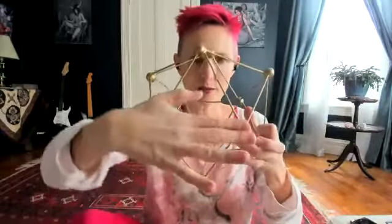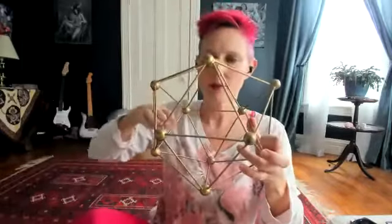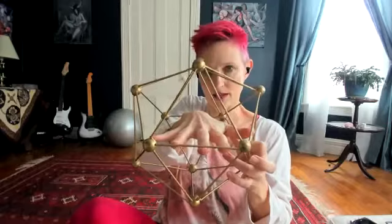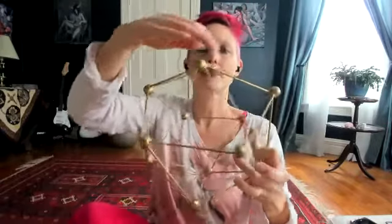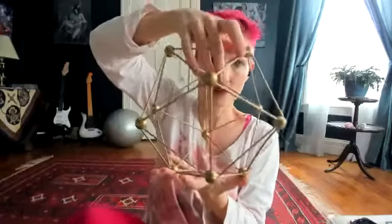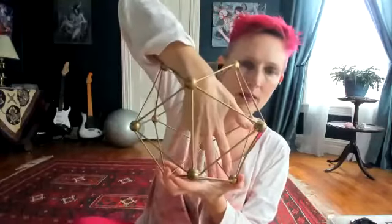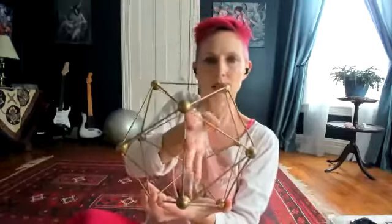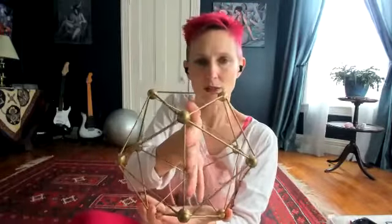This right here, these 2 points in front, these 2 points in back, if I put this through here, that is the horizontal plane, right? Let's turn it this way. These 2 points on top, these 2 points on the bottom, this is the vertical plane. And then these 2 points in front, these 2 points in back, this is the sagittal plane.